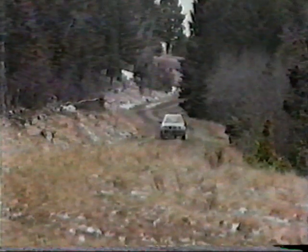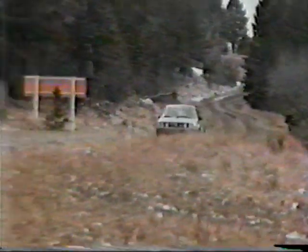A lot of the focus on this day was on the 6 race stages through the Porcupine Hills, stages that featured everything from all-out straightaways to hairpin turns. A new addition to this year's rally, and definitely worthwhile.